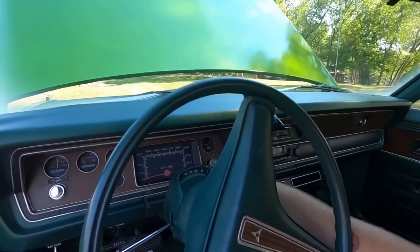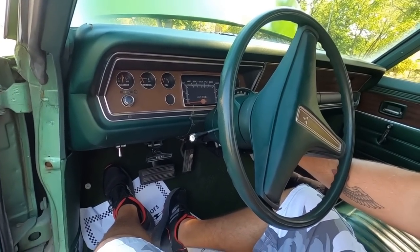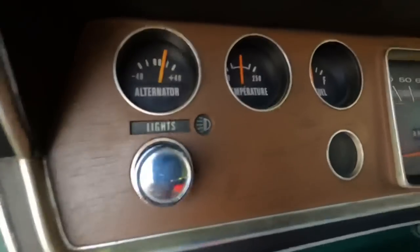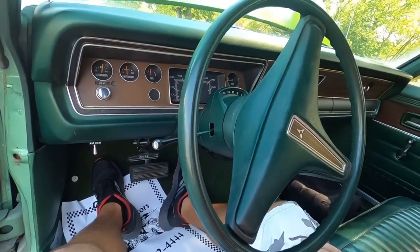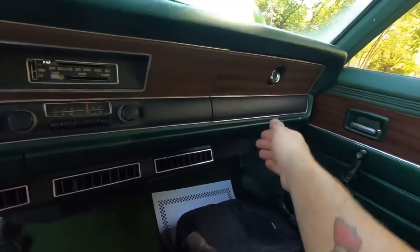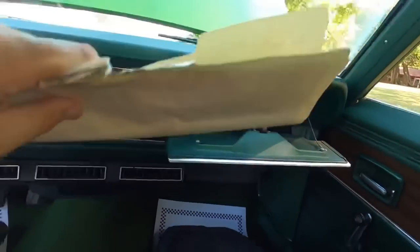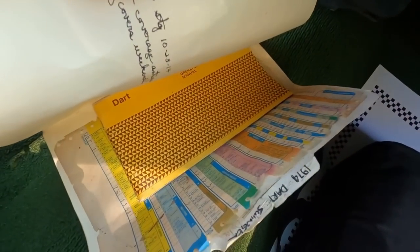Turning it on. That's not giving it any gas there. Let's try it again. Does start without giving it gas. Engine temperature is up and showing that it's working. And I've had this car running for a little while now. Good deal.